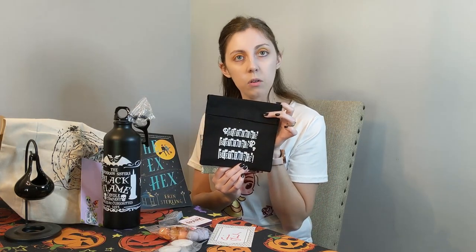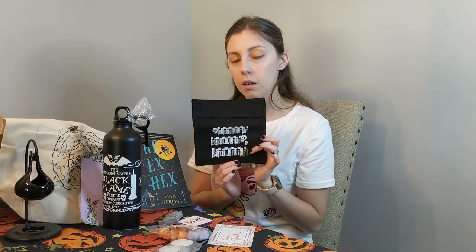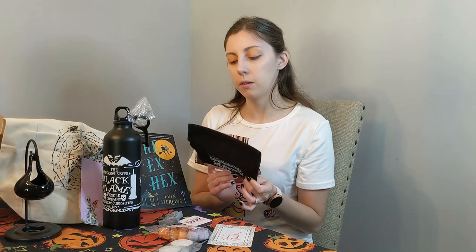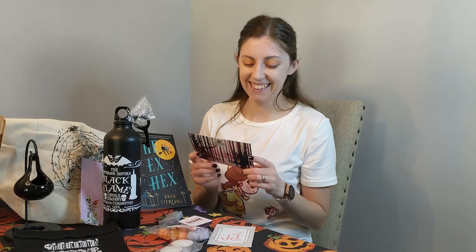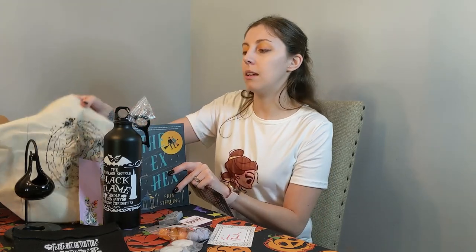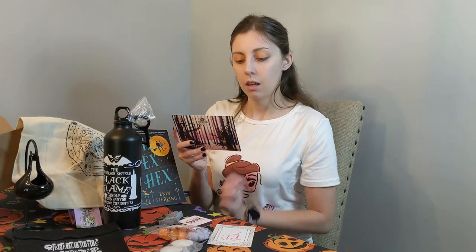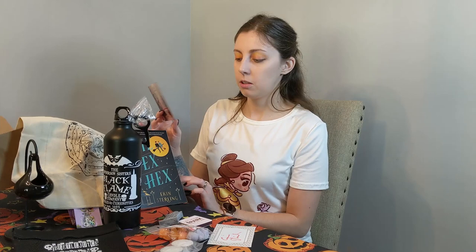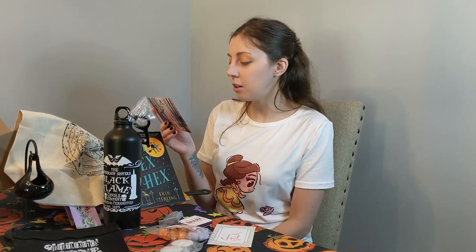Beetlejuice reusable sandwich and snack bag. Oh, it is a sandwich bag. I'm not sure that I would put unwrapped food in here myself, because cats, cat hair, children, dirty, dirty creatures. Spirited Away tote bag. Of course it is. Our Spirited Away tote bag. Coraline spatula. Please show everything, because that's what we're gonna do.